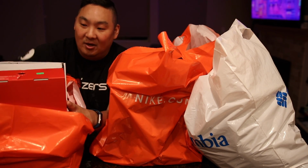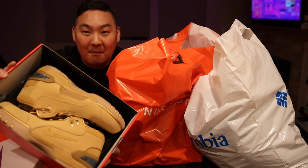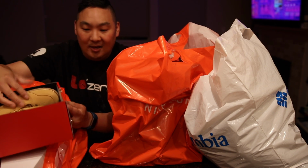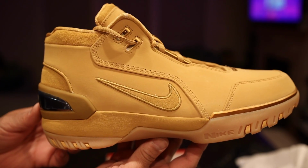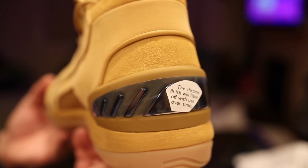Let's start off swinging a little bit hard, because I ended up getting this pickup on the back wall, an open boxed item. It wasn't an extra 20% off, which was unfortunate, but it still was 40% off of retail. And here we have the wheat LeBrons, the Air Zoom Generations, the very first ones. This was a shoe that piqued my interest.